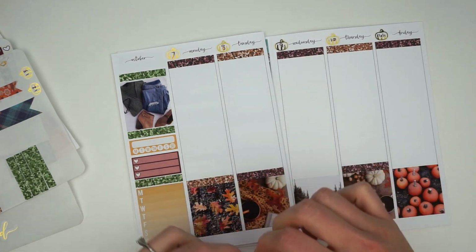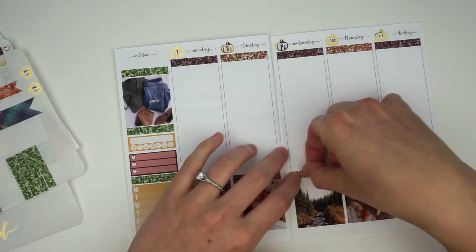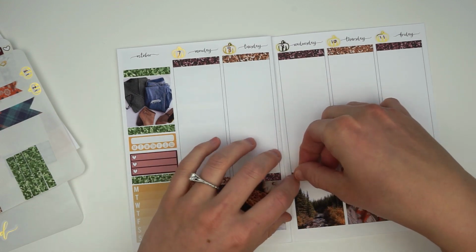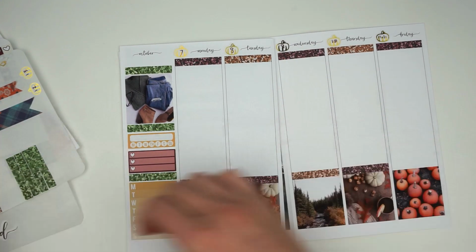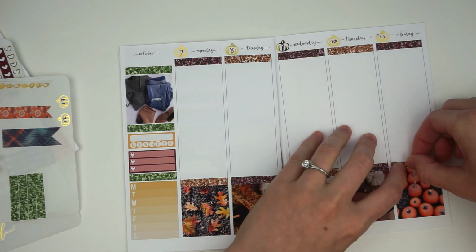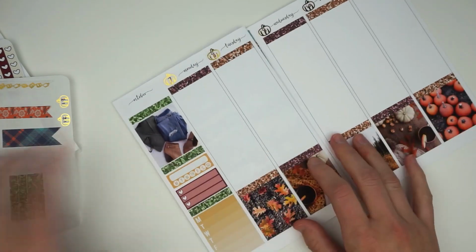Later, off camera, I will go in and put down some foiled header overlays that are a champagne gold foil from Sticky Sloth Designs. You'll see that towards the end, when I do a little wiggle of the week as a whole.